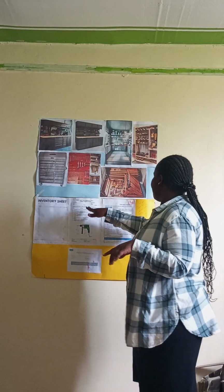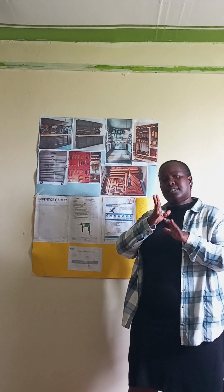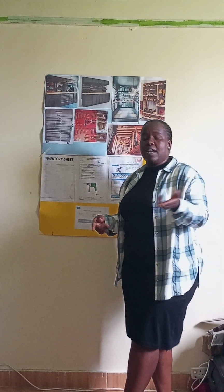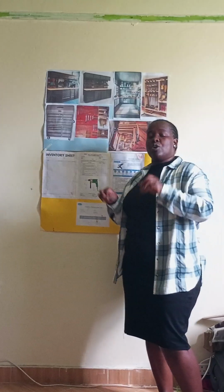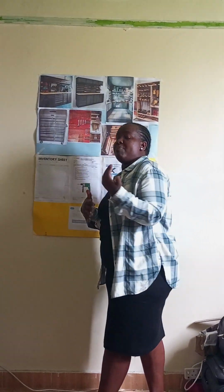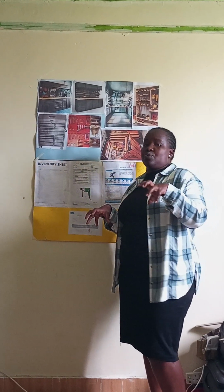Some things like the maintenance schedule help us know that this particular equipment or tool, let's say it's a drilling or a cutting tool, was maintained. In different types of maintenance, you have preventive maintenance and corrective maintenance. So you'll be able to know that this particular tool was serviced on this particular date, and so it is overdue. By now we should be able to call the maintenance personnel to come and look into that equipment.